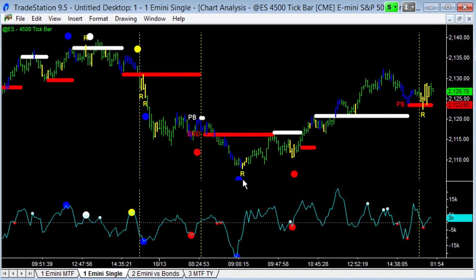Here's the reverse happening here. They think this thing's just going to sink through the floor. We're coming close to the 2100 psychological level here, and they're getting short at the tail end of this move. It's really sad to see, and then just that marks the low. We test in with amateur down bars here, testing that low, and then we take off to the upside.